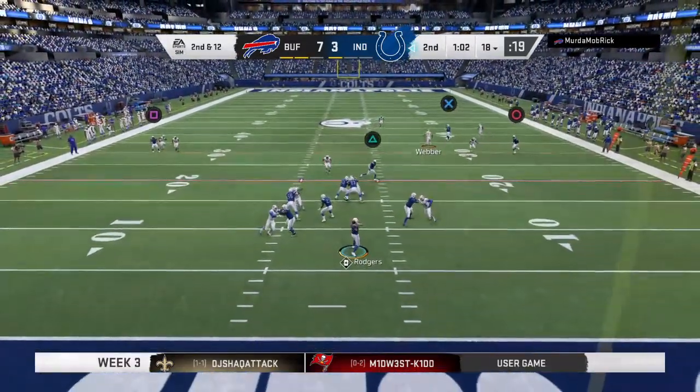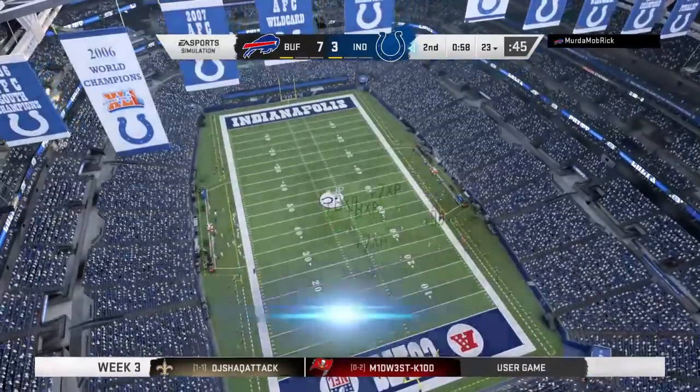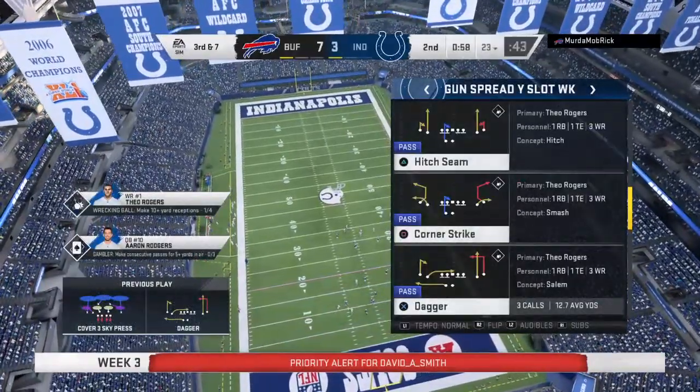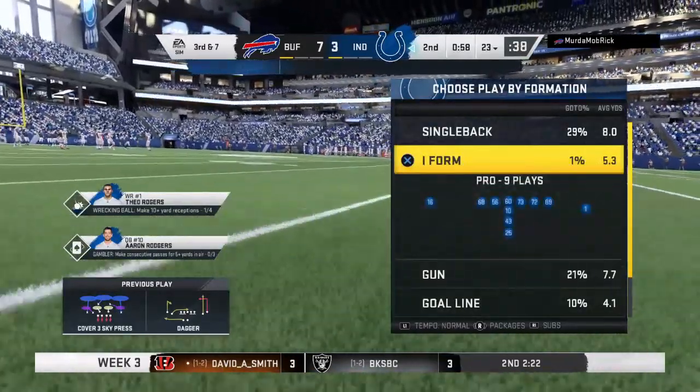On 2nd and 12, Rodgers. That's complete to Cobb. Now the Bills will use the second of their timeouts as the stoppage will come with a little under a minute to go in this first half.